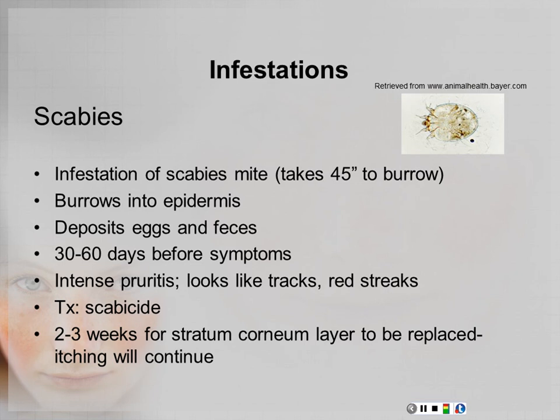So, these little scabies mites, they only take 45 minutes to burrow under the skin. And they burrow into the epidermis. Once they get down in there, they start depositing eggs and feces. And that's what causes the itching. So, this can happen like anywhere from 1 to 2 months before you actually start seeing symptoms.